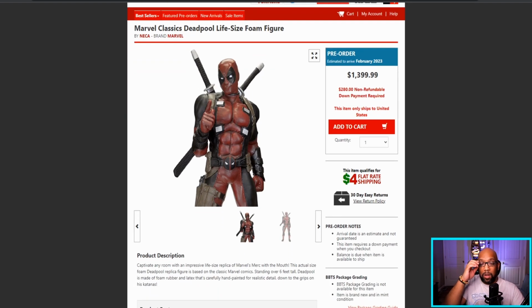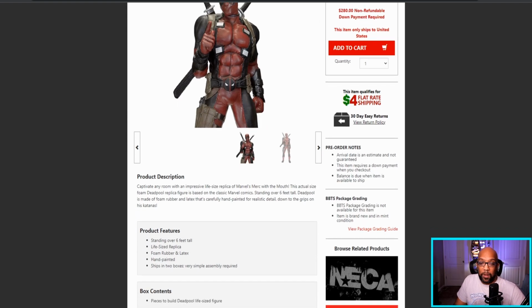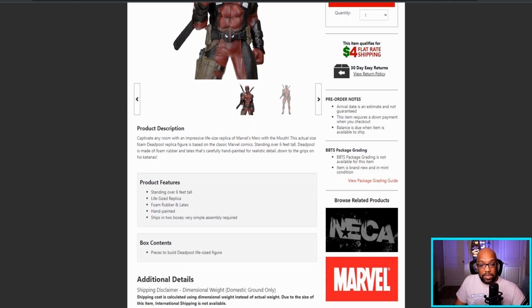Now, these things aren't cheap. I remember maybe about 8 or 9 years ago, a long time ago, I was walking through the mall and I saw at FYE they had this life-size Batman figure, and I think they only wanted like $500 or $600 for him. And then looking up at this Deadpool figure, $1,400. Wow. But it is life size.